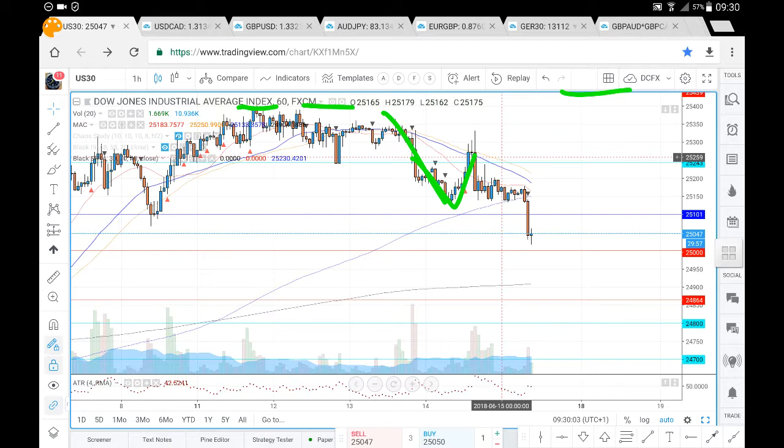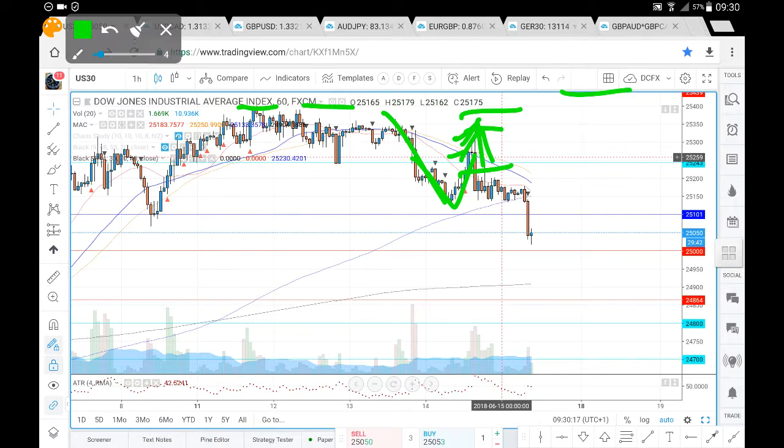Had a retest of that 25,243. Didn't quite get towards... we did trade slightly above the 25,243. Closed above it on one occasion, well, two occasions actually. But we didn't quite get a retest of the 25,400. Had a rejection in around 25,350, from which we have seen the sell side momentum take us through the 25,243. Had a brief consolidation here at the 200 period moving average before breaking down further below 25,101.